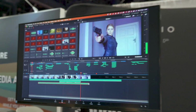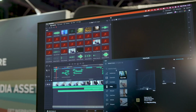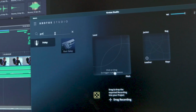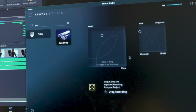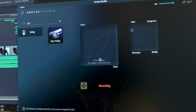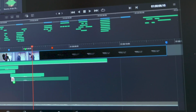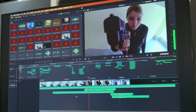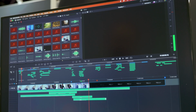Nice. Okay, so next thing we need is, she's got a weapon, so we need a kind of gun handling sound. So if I look for my gun Foley preset, there we go. I need this satisfying sort of Hollywood click as I raise the weapon. That's easy to do as well. There we go. So I got that sound that I had in my head into my timeline there in just a couple of seconds. So no more searching through your sound library anymore.